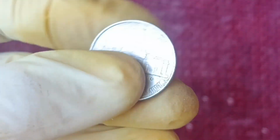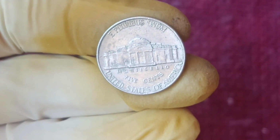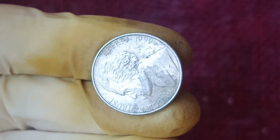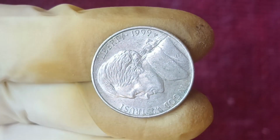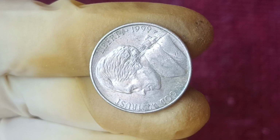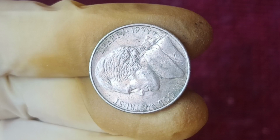The allure of error coins has always fascinated collectors. Coins that are struck incorrectly, whether due to a flaw in the die, an issue during the minting process, or an unintended alteration, have long been prized for their rarity and the story behind them. These mistakes represent the unpredictability of the coin-making process and offer a glimpse into the imperfections of an otherwise highly regulated system.